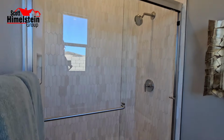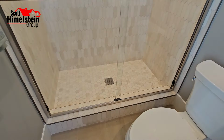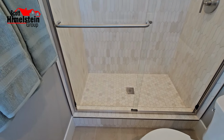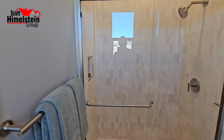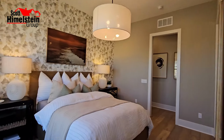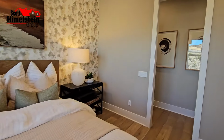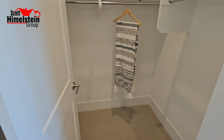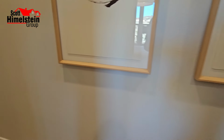All right, so you've got the hexagonal tile here in this shower, the private bath, right? So this bedroom has its own private bath. And then of course you have the designer tile going all the way up to the top of the ceiling right here, right? So this is technically your first bedroom. And then over here, you can see it has a walk-in closet. So really nice, especially on a single level house. This is really well done.